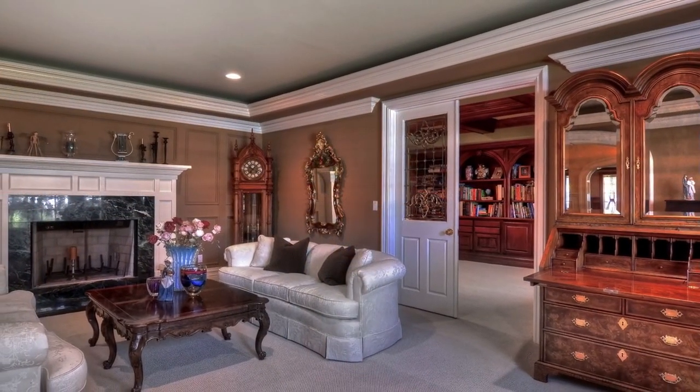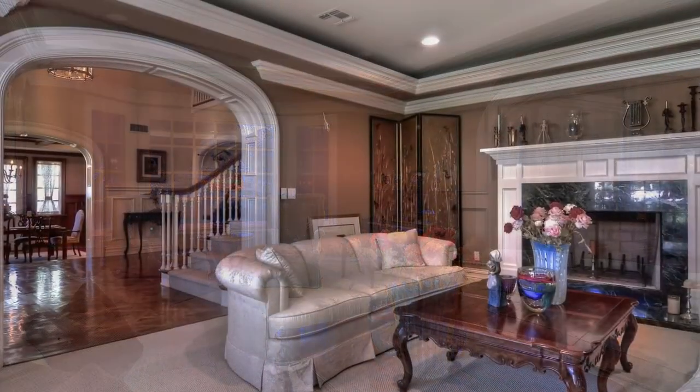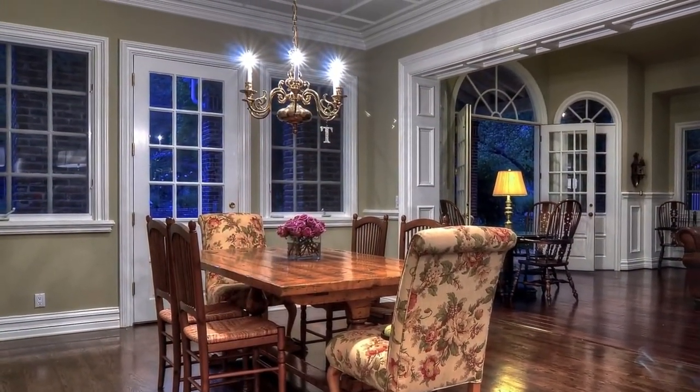Main floor guest bedroom suite, with crown molding, private full bath and walk-in closet. Weight room complete with full bath, and a separate entrance leading to the amazing backyard. Downstairs laundry room with an abundance of cabinets and a utility sink.